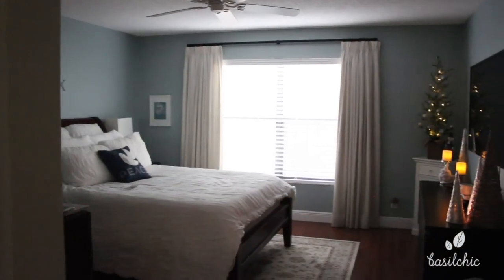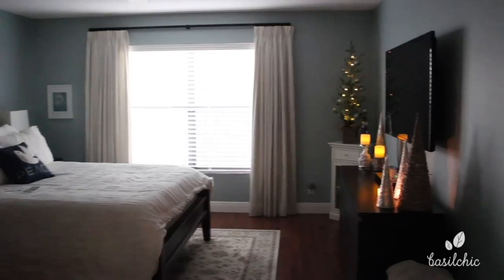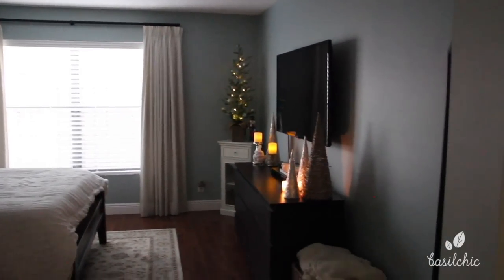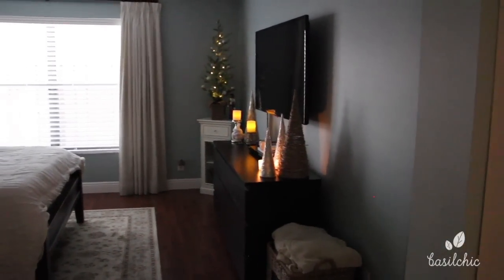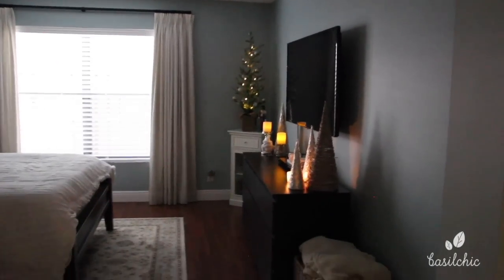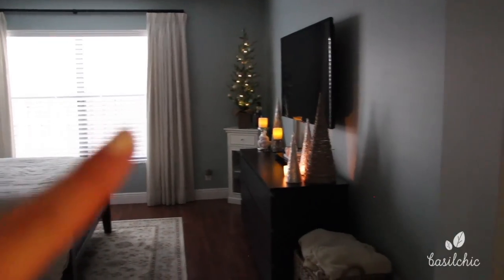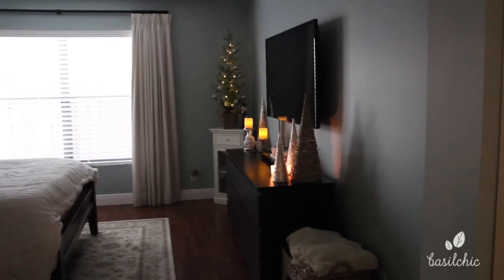So I actually just want to show you guys a little bit in our master bedroom this year. I never show it, but I did a little bit more in here than I normally do, so I thought it would be fun. Basically back there in that corner, I call that the nutcracker tree. That's normally in the living room, but I put it in here this year, and I have a little nutcracker right next to it. I don't know if you can see it.